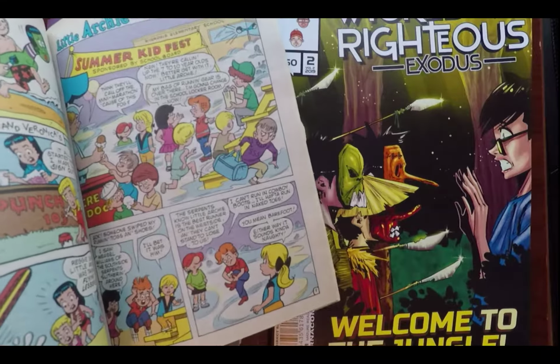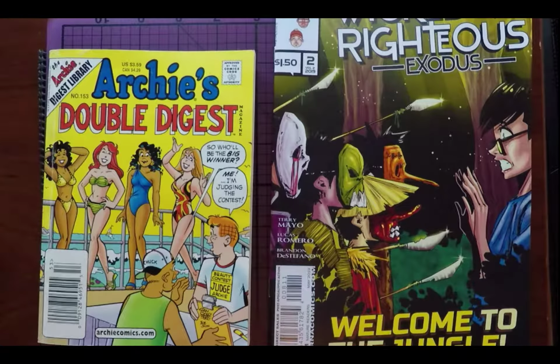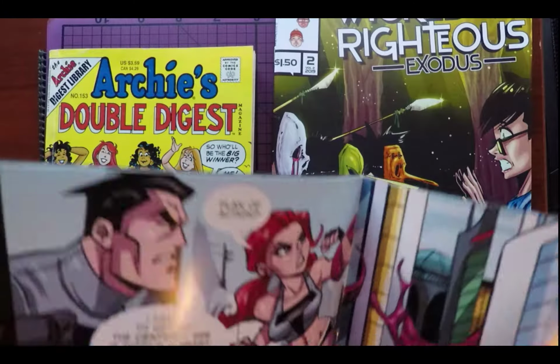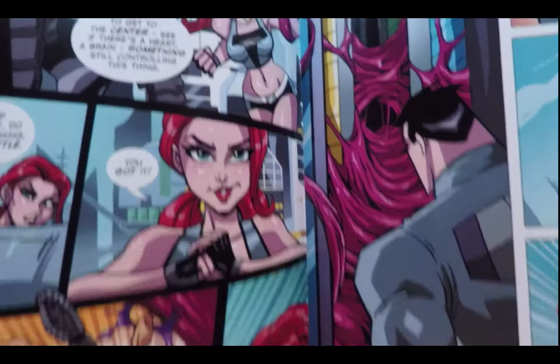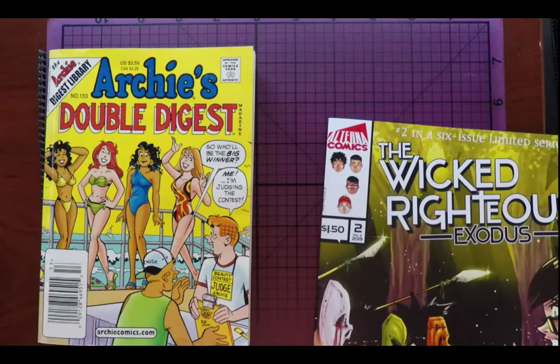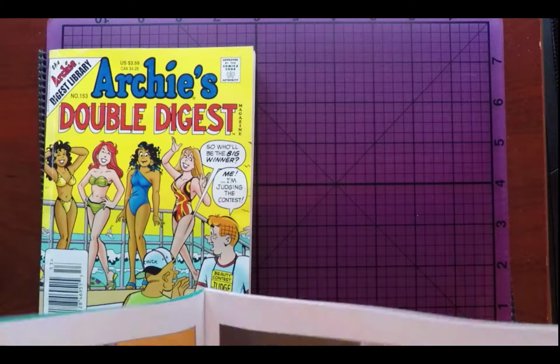But look at the coloring. You can't color like a modern comic book on newsprint. There's no way. You'll never achieve vibrancy of any sort. Things will never pop like in T-Bird and Throttle right here, right? That's what you're thinking, right? Hold on, my friends. Let's just take a look at this issue of Wicked Righteous Exodus. And let's just flip open to, wow, the 3rd page.